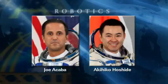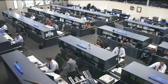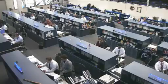This cargo craft is bringing up more than 4 tons of supplies to the Expedition 32 crew. After it gets secured to the station, the crews will, on the next day, open it up and get ready to begin unloading all of the cargo that is inside that pressurized section.